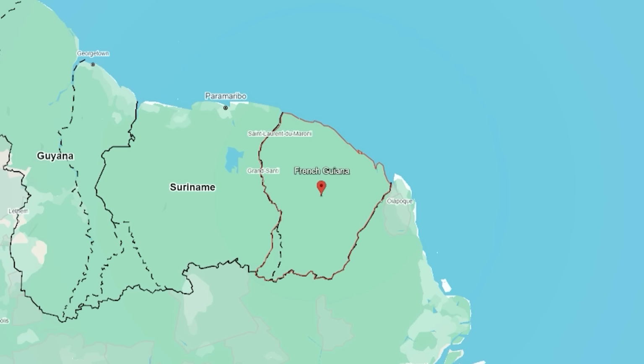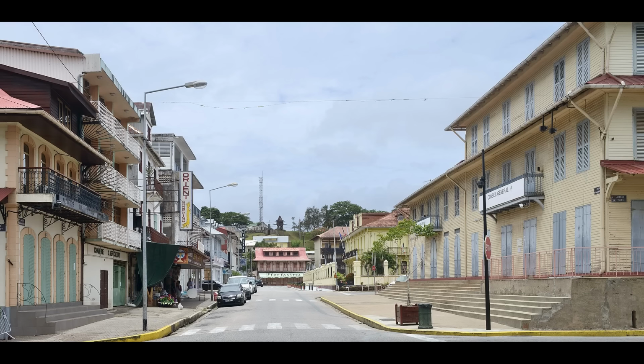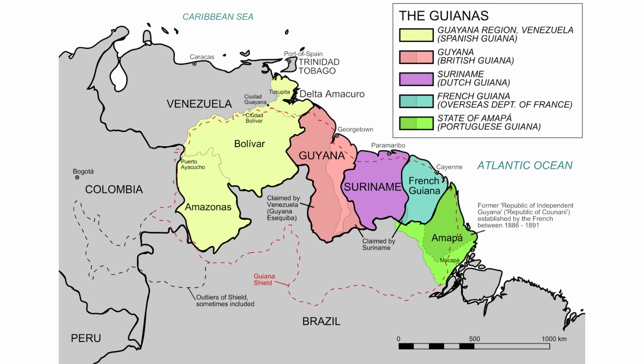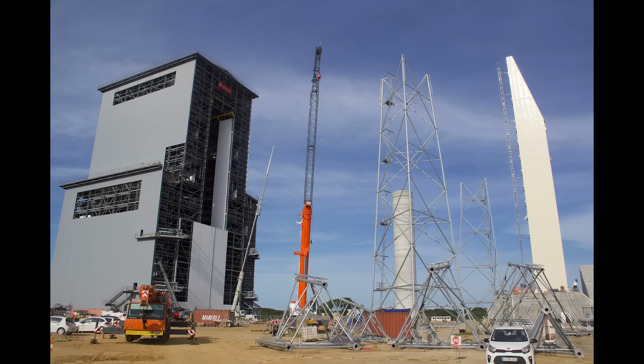It was colonized by France in 1630 by a group of settlers that would eventually establish a settlement at today's capital of Cayenne. In 1946, French Guiana was integrated as an overseas department of France, and today it is an integral part of the French Republic, known for its biodiversity and the European Space Agency's Guiana Space Centre.